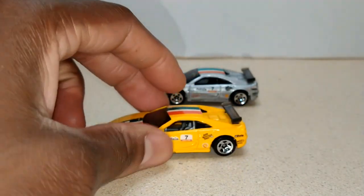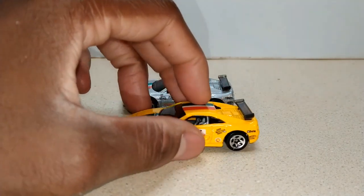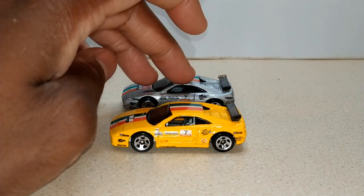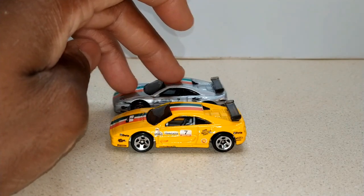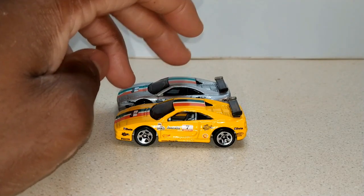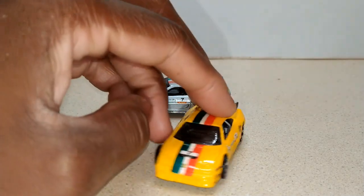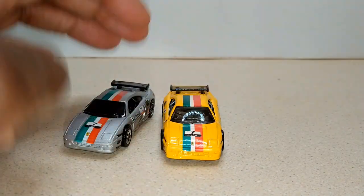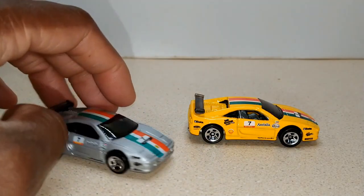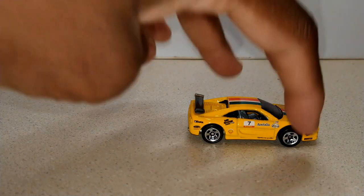The F355 Challenge was a pretty big deal back in the day. And these rich people, excuse my language, were just buying up these cars like hotcakes and racing them. You had private racing teams buying them too. So yeah, there's that. This is the F355 Challenge, one of my favorite Ferraris. Really like the way those look.